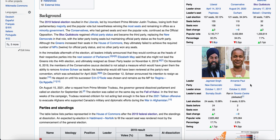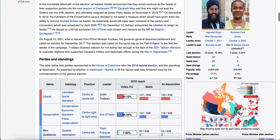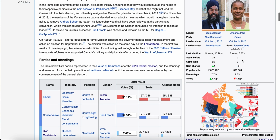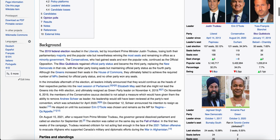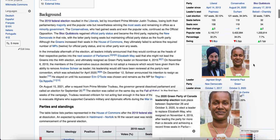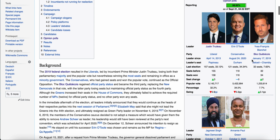And then finally, you have the Green Party. The Green Party is a loser because the leader, Annamie Paul, lost her election campaign in Toronto Centre, but also the Green Party is just not big, and their goal is to get bigger, and that's not what happened in this election. In this election, they lost 4.3 percentage points compared to the last election, so they are a certain loser.